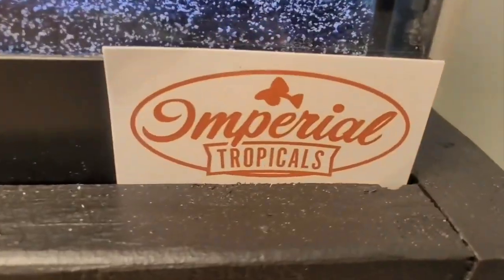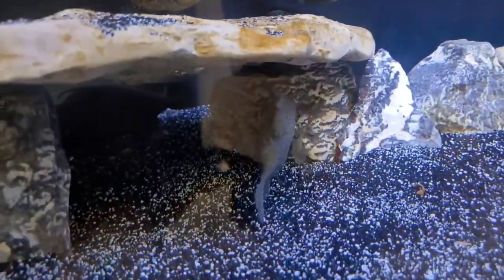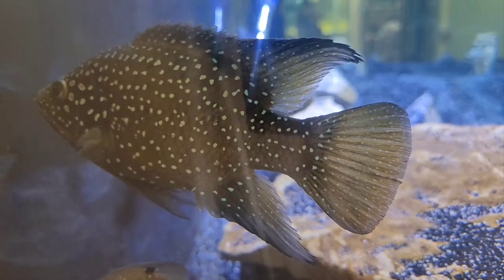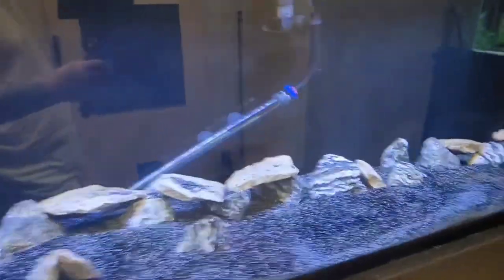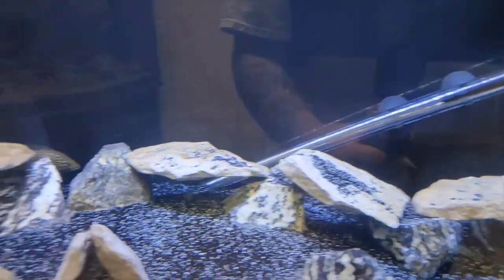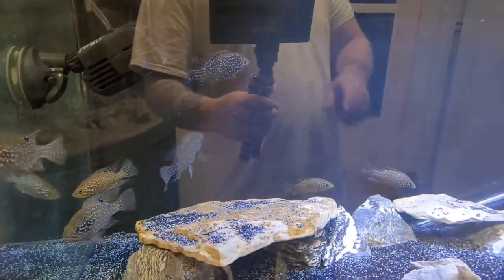And that's who I ordered them from, Imperial Tropicals. That's actually where all the starry nights in this tank are from, including these bigger ones that I've had. Great quality fish, that's why I decided to order through them again. I'll probably come back later with an update once they're more settled in and see if they're eating. I'll catch you then.